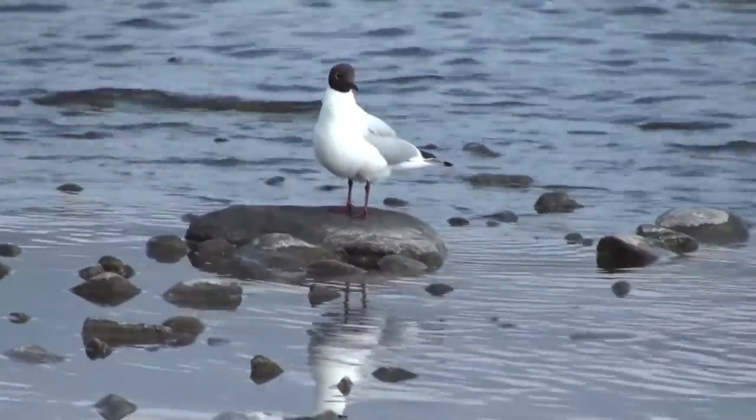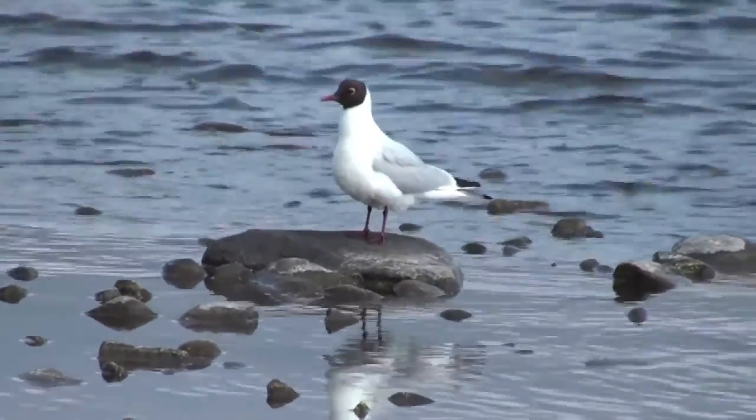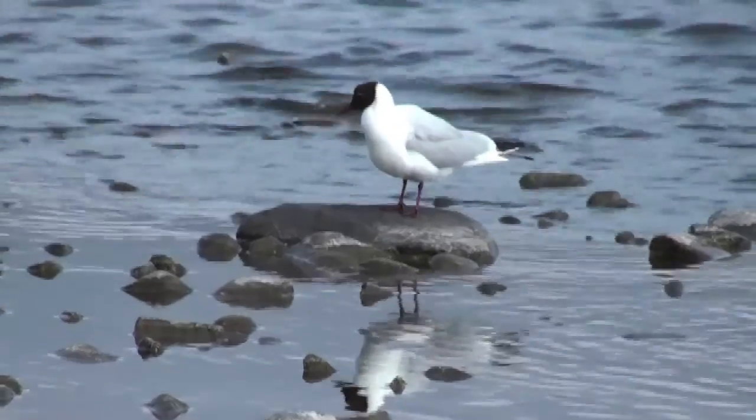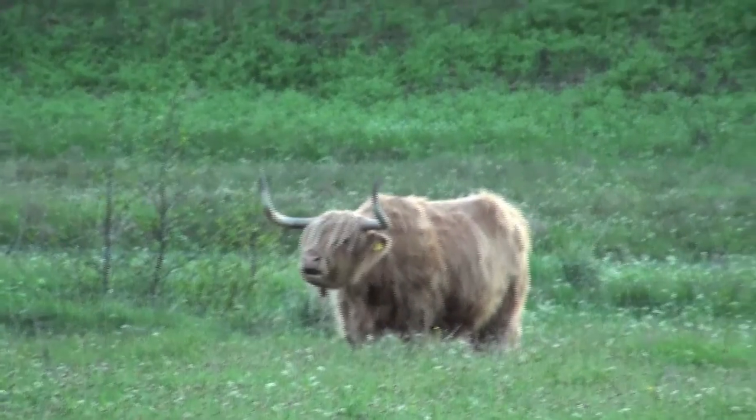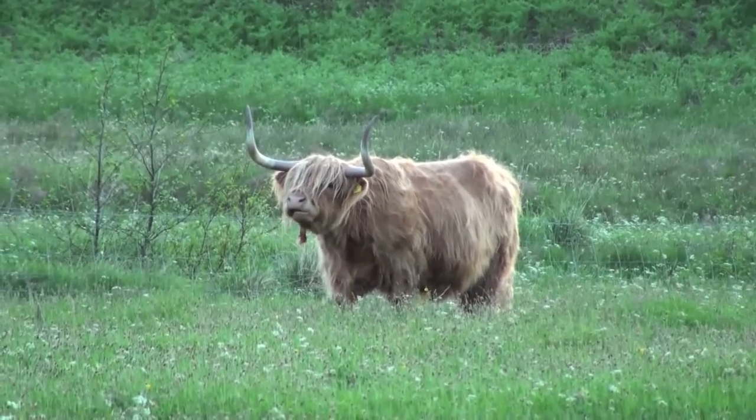This is a black-headed gull, although the head is actually brown, not black. The black-headed gull is sociable, quarrelsome and noisy. We took time to photograph the wildlife and birds around the beautiful area where we were staying.